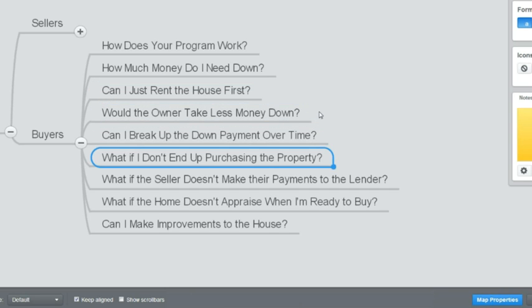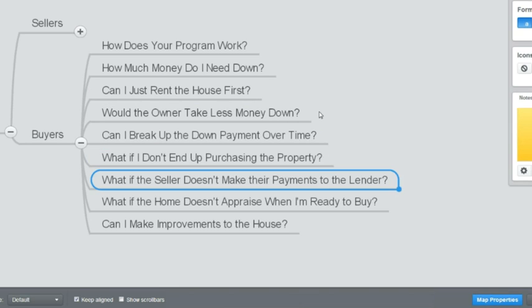Let's see here. What if I don't end up purchasing the property? Again, these questions are pretty simple, straightforward. Basically, if you don't end up purchasing the property, you are walking away from whatever money you put down and any rent credits you may have earned during that period.